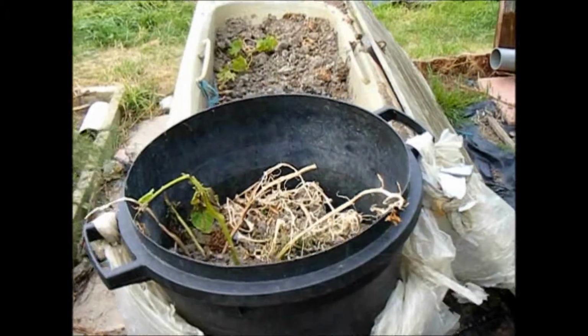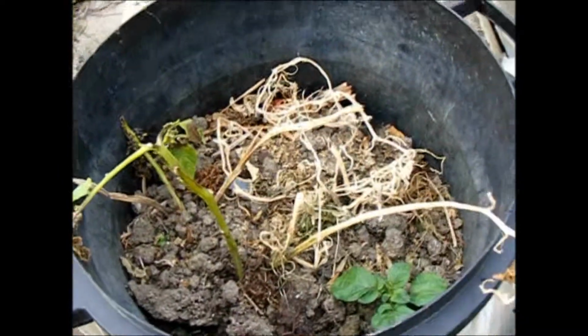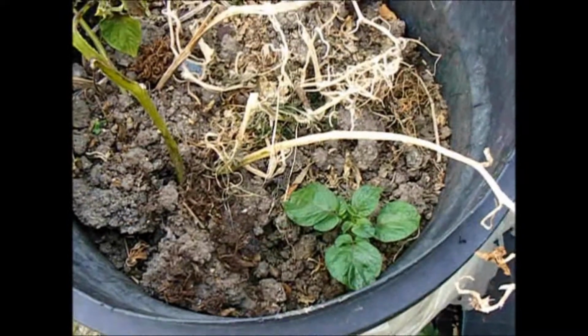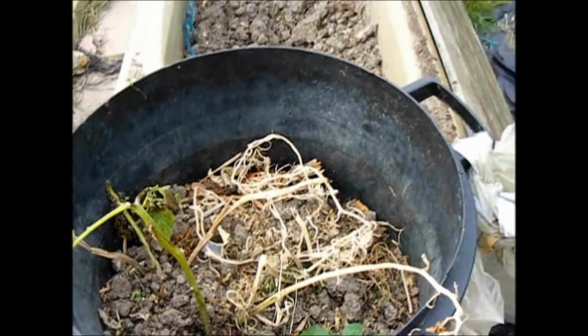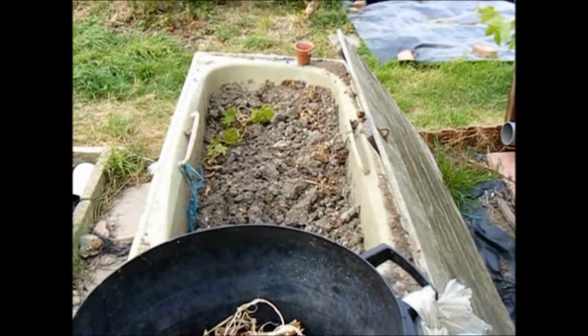Remember our potato bin? Well, that's now looking quite sad, but of course they were put in January, and there's another one coming up there, look. I'm guessing that they're the ones that have already died back, and they've sent out some new shoots.